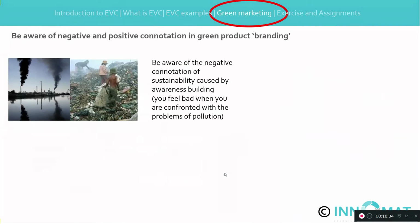The willingness to pay for a product is without any doubt influenced by the marketing of that product. Be aware of negative and positive connotation in green product branding. I already talked about the doubts people may have about the quality of green products, which is confirmed by many customer surveys. But another aspect is the connotation of sustainable.